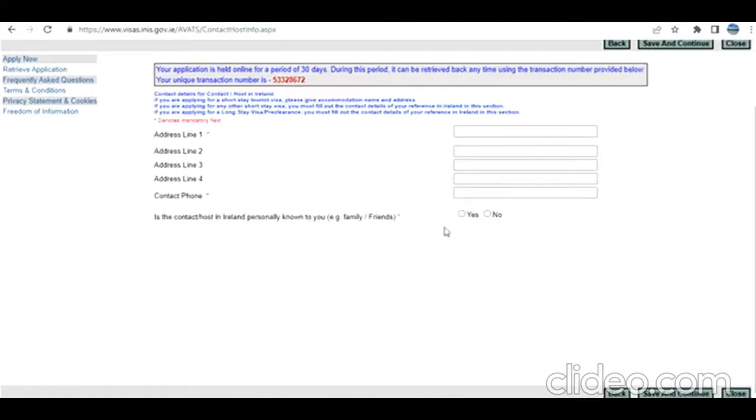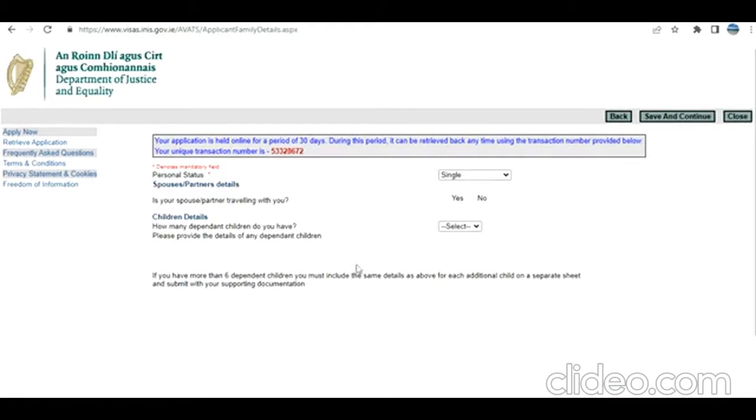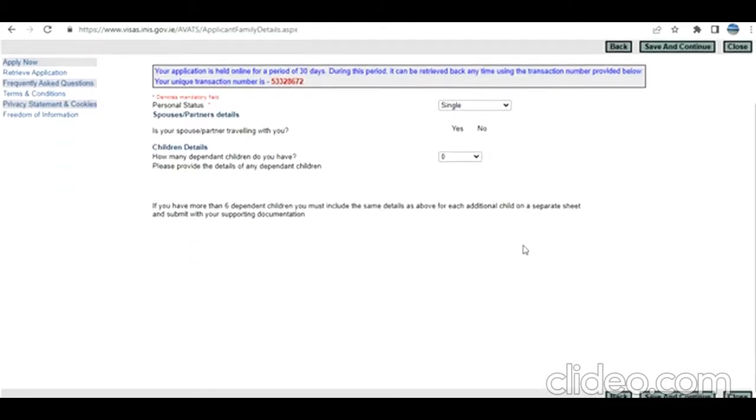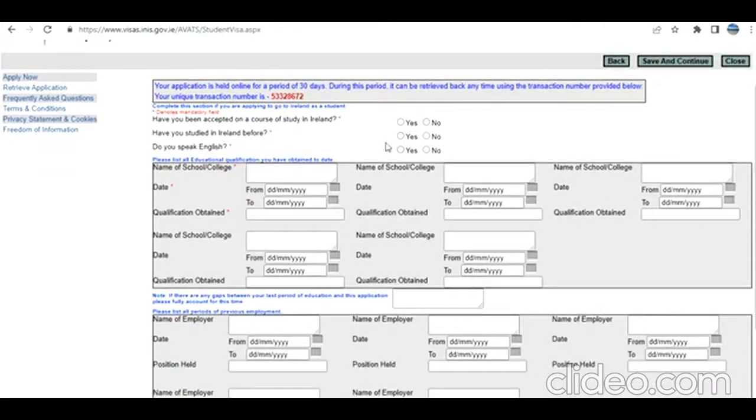Information about host in Ireland. Okay, I'm gonna put some sample, but you need to provide correct information. Personal status, I select this, so that is why it's disabled. I select 0. If you put it, it's gonna ask you that. Now, have you been accepted to a course of study in Ireland? I select yes. Have you studied in Ireland before? I select no. Do you speak English? I select yes.